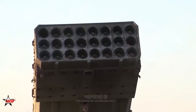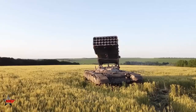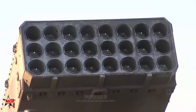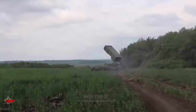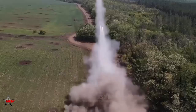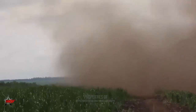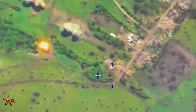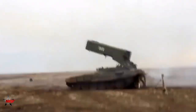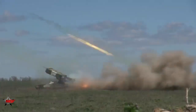Additionally, the TOS-1 is equipped with a range of accessories. A fire control system, ballistic computer, and laser rangefinder work together to ensure precise targeting. Furthermore, the inclusion of a nuclear, biological, and chemical (NBC) protection system ensures crew safety when operating in hazardous environments. Night vision capabilities are also provided for the driver.